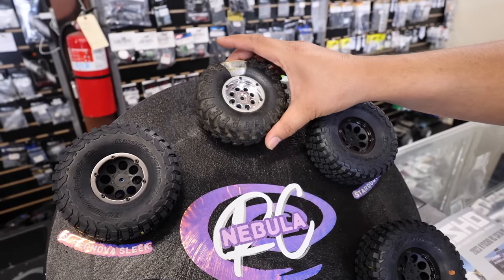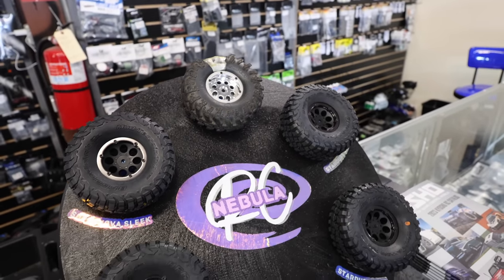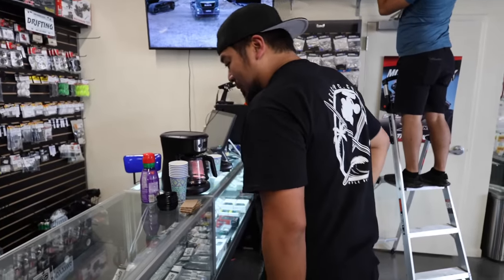Nebula, we saw some of these at the swap meet, which makes sense. A lot of guys run these Nebula foams here. It's kind of weird, it's different. It's not like an actual foam. Let's see, we got Sideways RC.